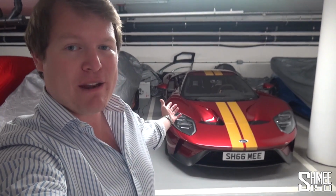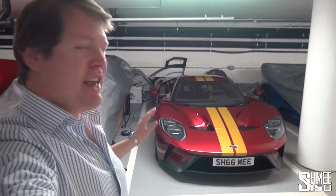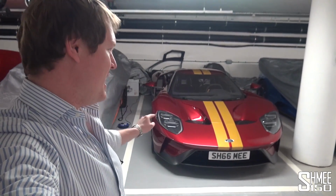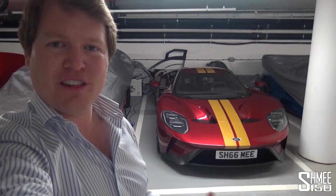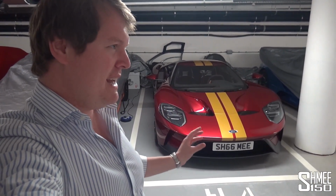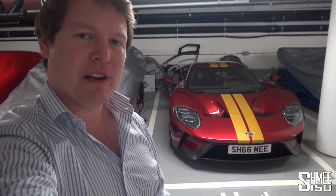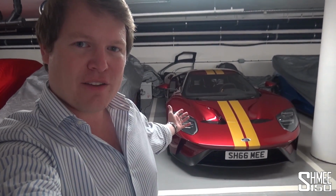I'm not sure what it's going to mean for the Ford GT. Time will tell, but any opportunity to drive it is a special one. I think if I drove this car regularly, I would lose that feeling of excitement from it. You get familiar with this kind of thing all too quickly, but when you drive them infrequently, you remember quite how incredible it is. So today, Ford GT outing, I've loved it.